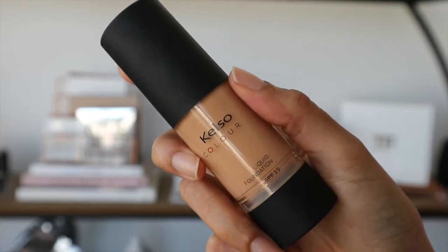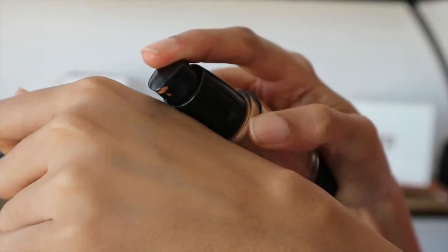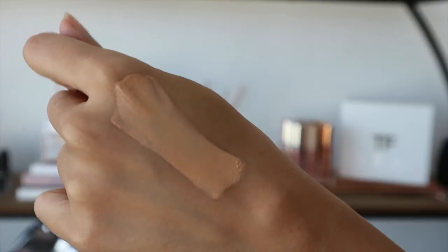So the first product that I want to speak about today is the liquid foundation from Kelso Beauty. This foundation is an SPF 15 and it's a medium coverage foundation. I covered my entire face with it, about 4 pumps I think. I went in first with about 2.5 pumps, and then I went in a bit more on my cheek area so that I could build the coverage up. I used the shade Cape Town Cashews, how cute is that? I love the names of the foundations, honestly.